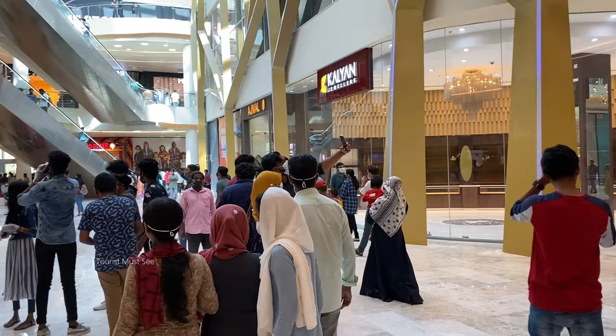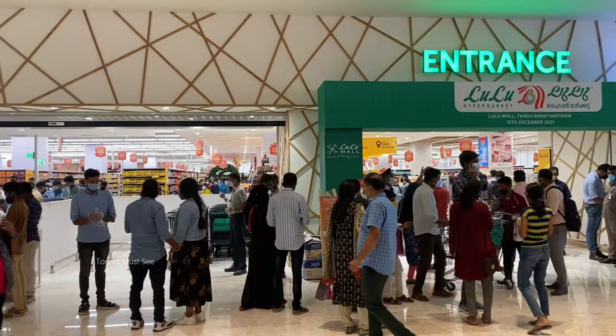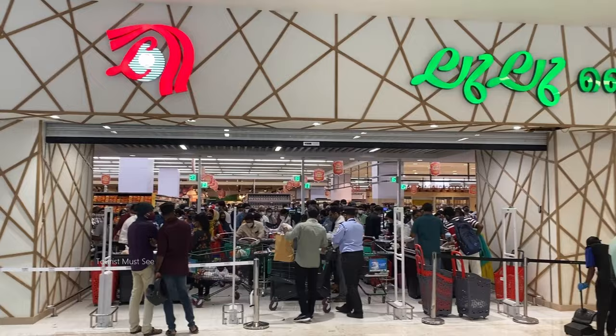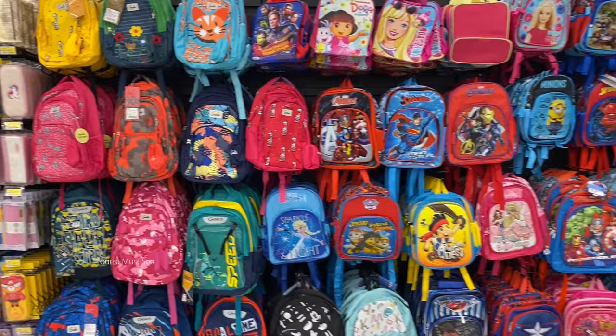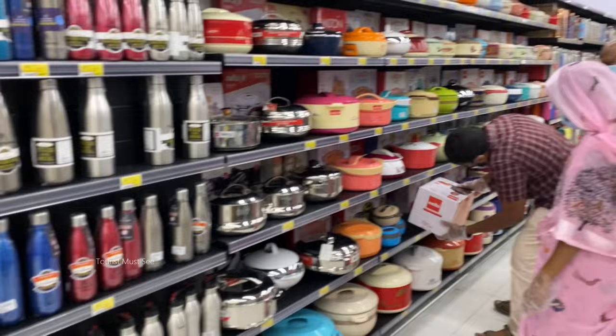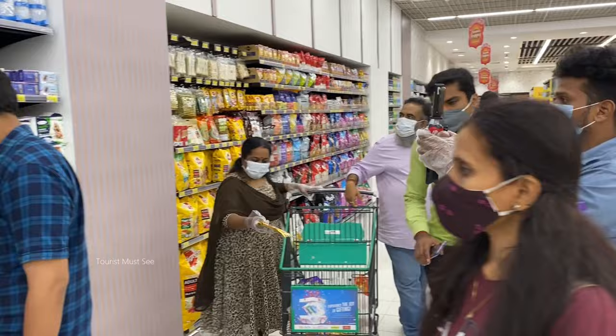On the right side of Lulu Bridal, you can see the most attractive spot of Lulu Mall, that is nothing but Lulu Hypermarket, with lots and lots of product varieties and product categories. The hypermarket stands out as a major attraction of Lulu Mall. You can see all the day-to-day product categories like meat, fish, fruits, pulses, vegetables, cereals, dry fruits, grocery, whatnot.